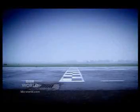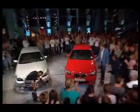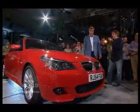And so, is the new diesel really as fast as the V8? Well, here's the finish line, and here's the answer. No. Yes. It's not bad. It's not bad at all.